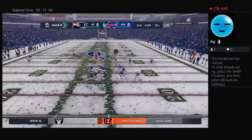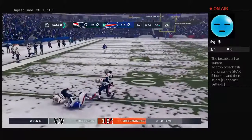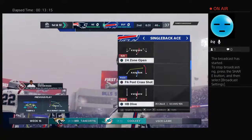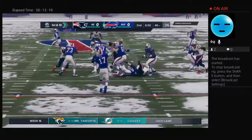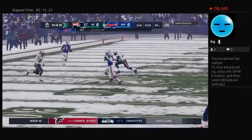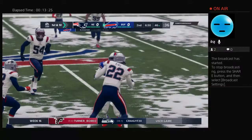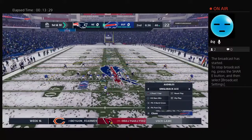On play action, Allen. Man open, that's Robert Foster, complete. And he slips up past the 45 before being tackled. 16 yards, a first down. The goal for any offense versus his own defense: find the holes where guys are available and put the ball on the receiver before any defender can step up and fill it. They did it well there.